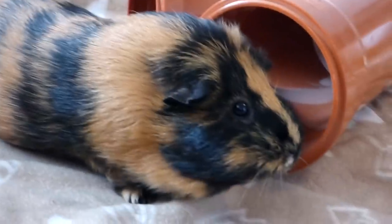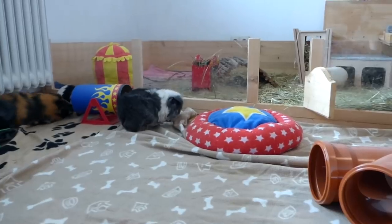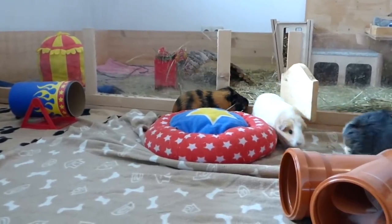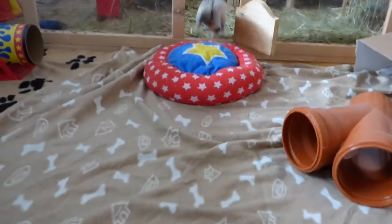Hey, Freddy! What's up? Where's your treat ball? Where is it? Little one! Made such a big jump that she moved the pillow. Frida is scaring Sylvester because she's moving the cardboard box. Hi, little one! What's up? I just scared everyone by coughing. Oh, Frida, you're so adorable.